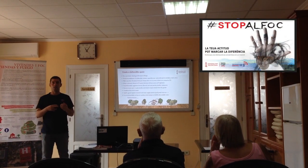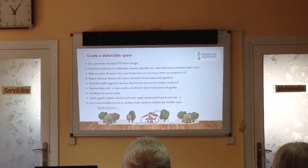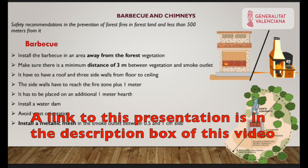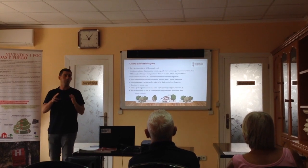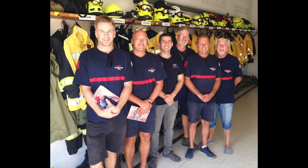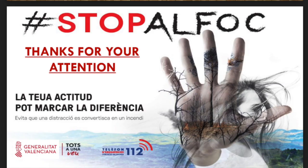If we can, it's good to make a distance between our house and the trees of 10 meters. If we have some trees around our house, we have to prune them. We have to make a distance between the trees, between the bushes. We have to make a distance of 3 meters minimum beside our house and the branches of the trees. We have to remove all the dry parts of the vegetation. We have to make a good maintenance of our garden and our house.